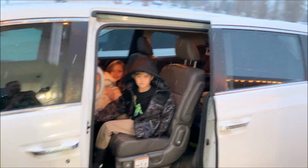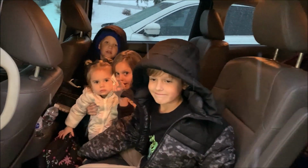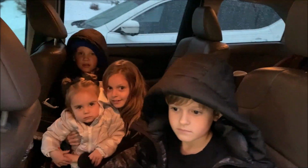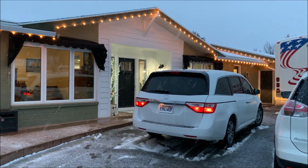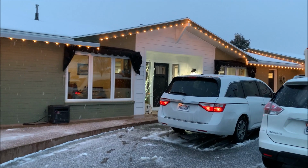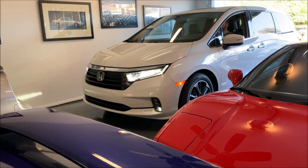So it's fitting that I have a Honda Odyssey the same week on test that I'm visiting my brother's family here in northern Utah. It's snowing here in Logan, Utah. Look at this Odyssey getting used for what it's built for. Hey guys, how do you like the minivan life? Good job. That has been a really good van for them. It's got 150,000 miles on it and still runs like a champ.